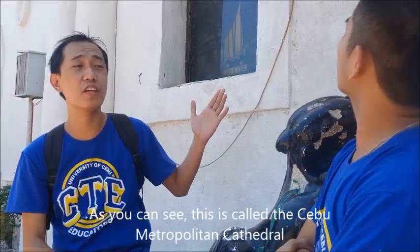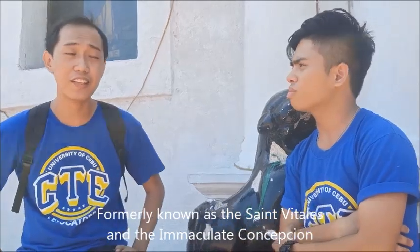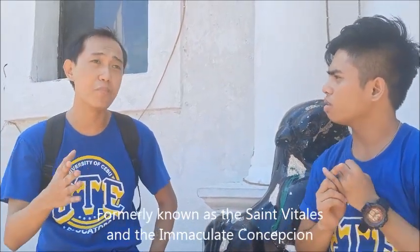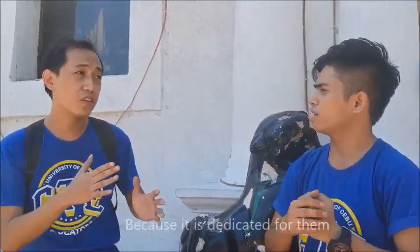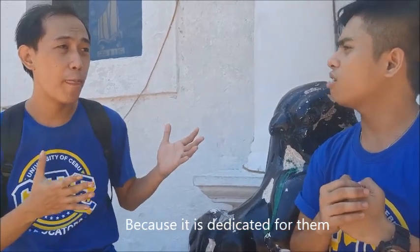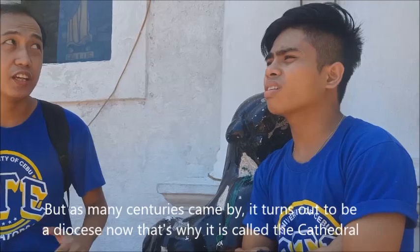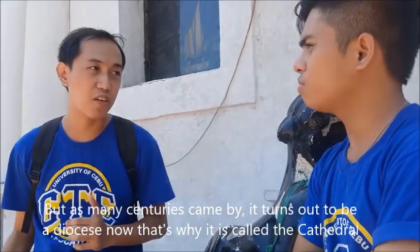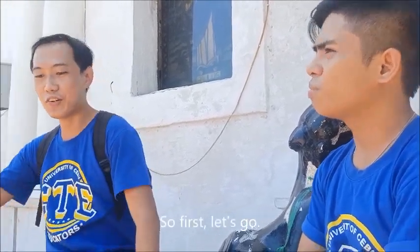Okay, let's start now. As you can see, this is called the Cebu Metropolitan Cathedral, formerly known as the Saint Vitalis and the Immaculate Conception. You know why? Because it is dedicated to them. But as many centuries came by, it turned into a diocese now. Oh, so that's why it's called the Cathedral.